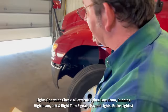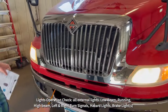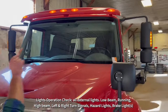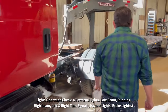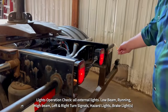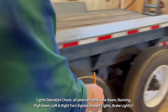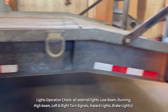Now we're going to check all the external lights, starting with the headlights right here. My low beam lights, they're on and they're working. My clearance lights here, over here on the mirrors, and on top of the cab, they're all working. The lights back here are all working. The brake lights, the clearance lights are working right here, up here, here, also down here, they're working over here.